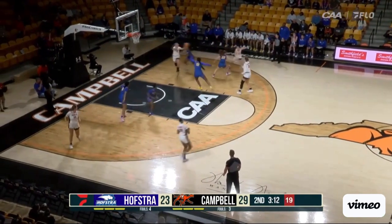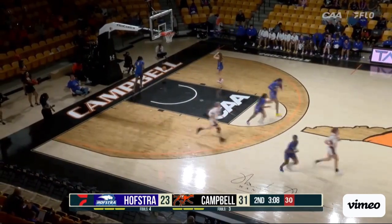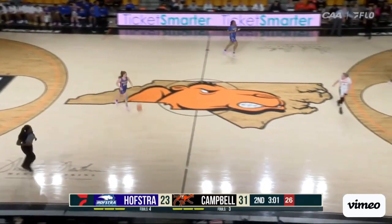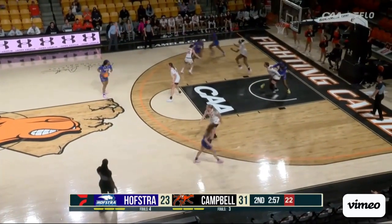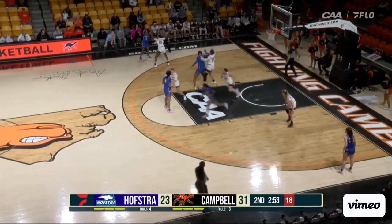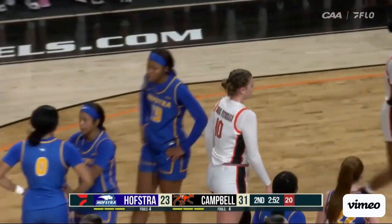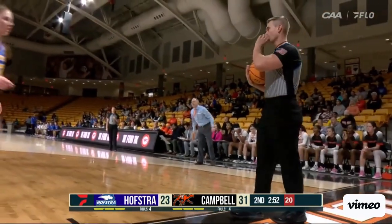Pretty agile for Hofstra at 6'3". Oh, nice backdoor cut by Tooley that time. And this offense for Campbell, they get talked about for their defense, but their cutting ability, Coach, is amazing. Yeah, they read their defense, and they have a real knack for knowing when to go to the backdoor cut. And it's one thing to make that cut, but it's another to deliver the basketball at the appropriate time, too. They're really good at it.